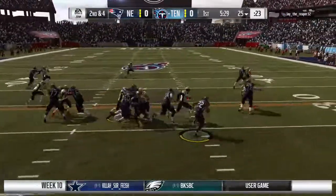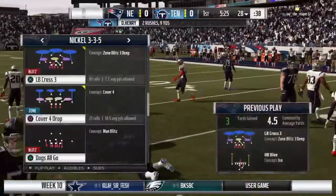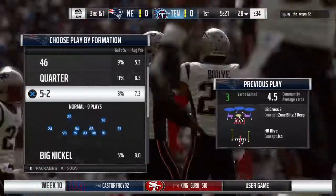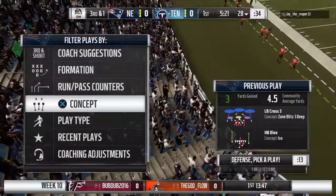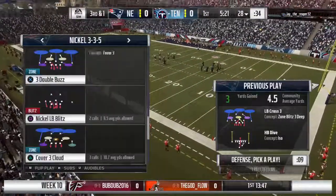On 2nd down, here's Henry. And not a whole lot doing there as he'll get it up to about the 28-yard line. A 3-yard pickup on 2nd and 4. Now they'll need to convert here on 3rd and a little more than a yard. Nowhere. Absolutely nowhere.